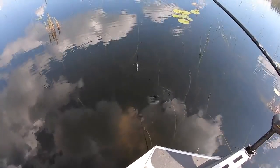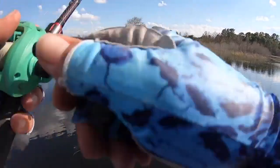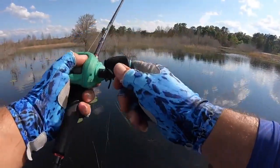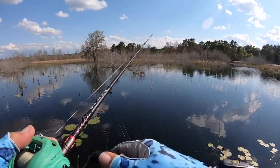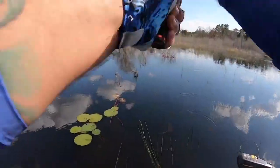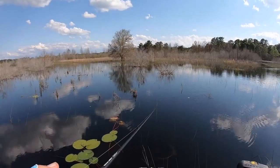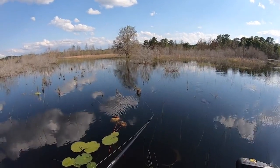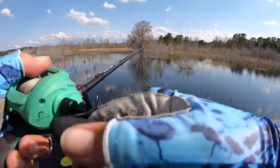For a bait that only costs $15 for 20 of them, I am actually thoroughly impressed with the durability, the action, and even the colors. This is really nice. Gotten all my hits on the watermelon reds and that orangey copper color. Haven't got a single hit on this silver and gray and silver and black one that I'm throwing. You would think it looks so good in this clear water.